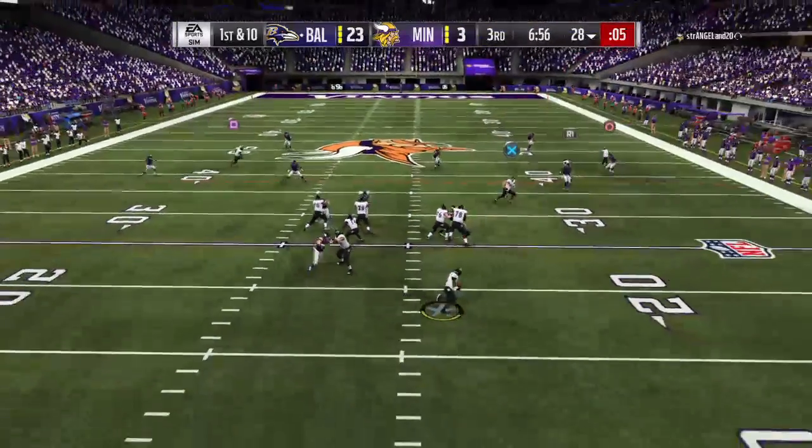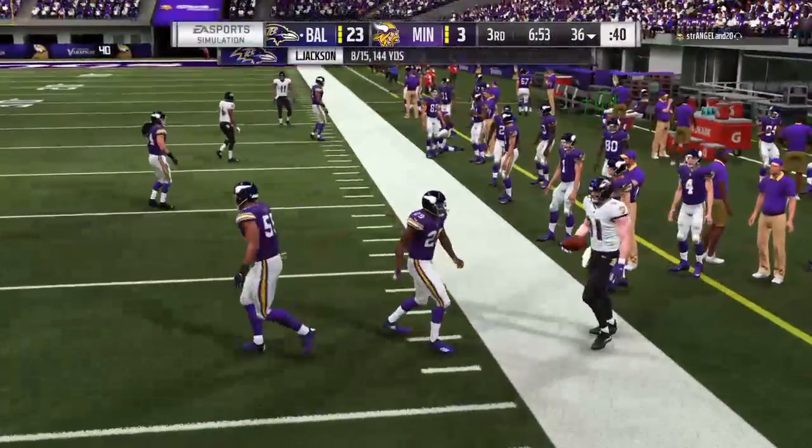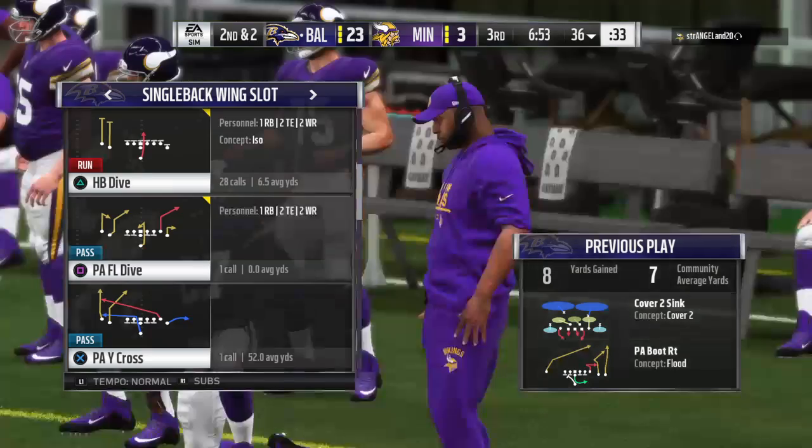They go play action here on first down. Sideline throw, it's complete. And a nice job there of keeping the toes in bounds. A good pickup there, 8 yards on the first down completion.